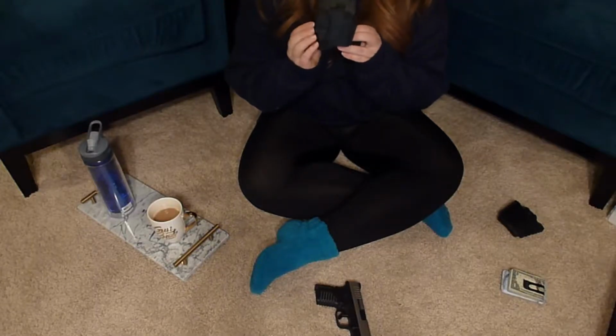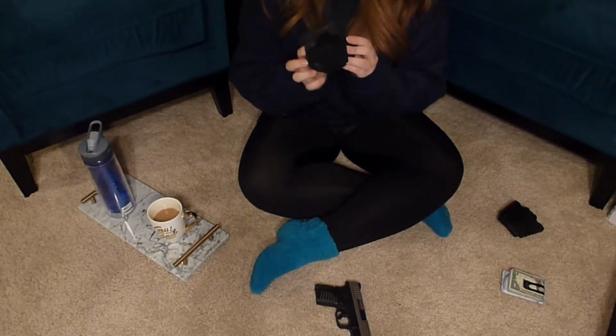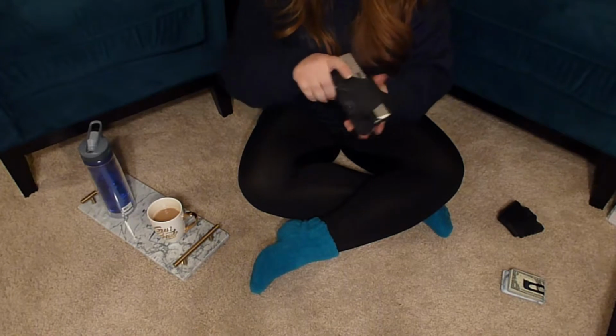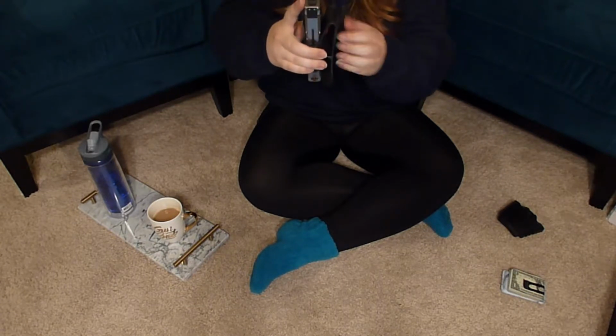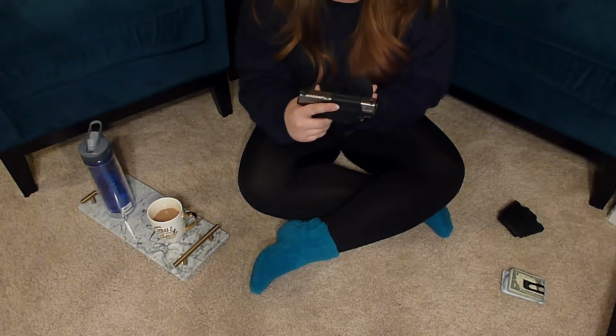Next is an outside the waistband, full Kydex holster. Honestly, the only reason I have this holster is because it was included when I purchased the gun. So, it just slips right on. Then this piece slips back behind your pants, up against your body. I've never carried outside the waistband in public, even though it is legal where I live.